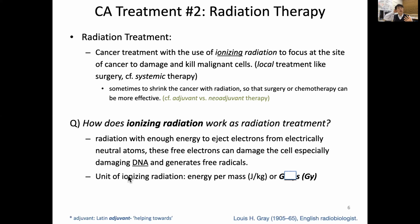And how do we measure the amount of ionizing radiation? Radiation is so strong, and it has an accumulative effect on our cells, especially a damaging effect on the DNA. So we measure this as the amount of energy irradiated per unit mass, or kilogram. So we use energy per mass, or simply joule per kilogram, as a unit of radiation. There was an English radiobiologist who was a pioneer of the study of the effect of ionizing radiation on biological tissue. Following his last name, Gray, the unit becomes the gray.